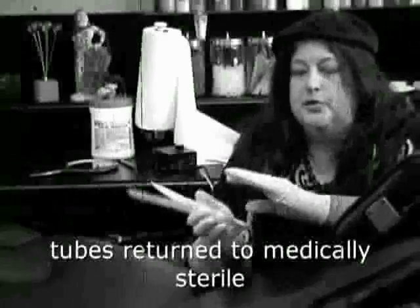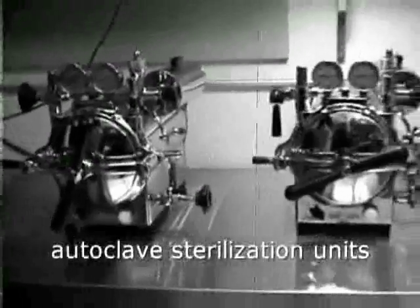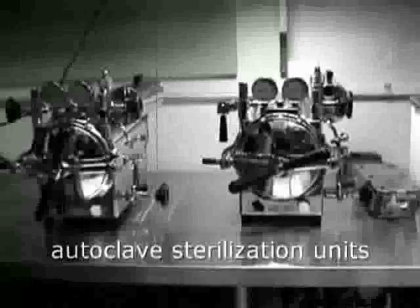The way that we do that is we take the tube when it's got blood and ink on it, and we put it into an ultrasonic machine with heated ammoniated soap. That buzzes the whole thing clean. Then we rinse it underneath some water, and we look at it very closely, and then we put them into these bags. These bags change color when they're processed. When they start out, they're light blue up here at the top. They're dark brown when they're finished. That gives us a visual every single time that they have gone through the process correctly. I also check that machine every 2 weeks with an independent spore testing.